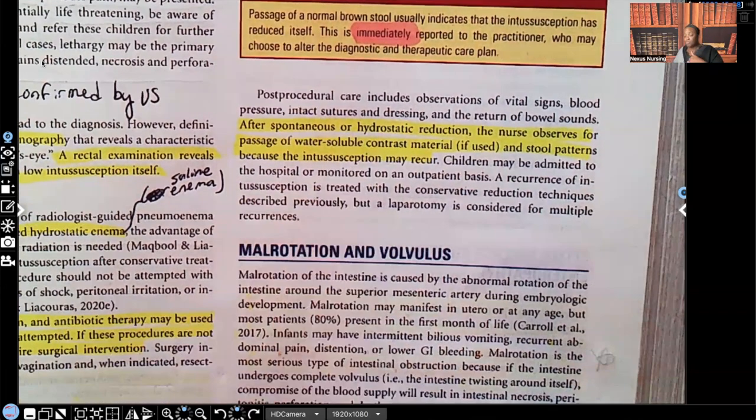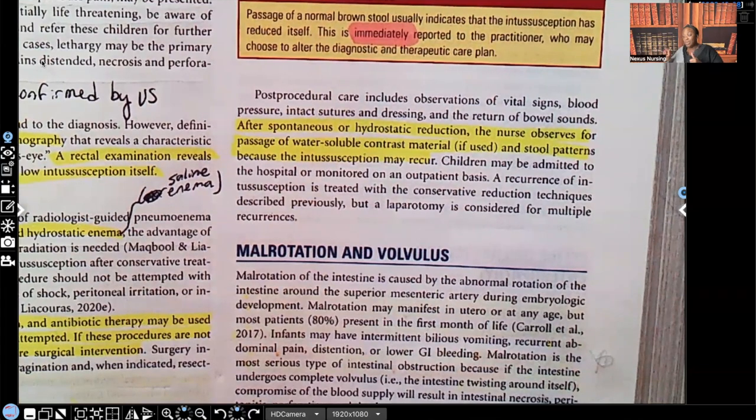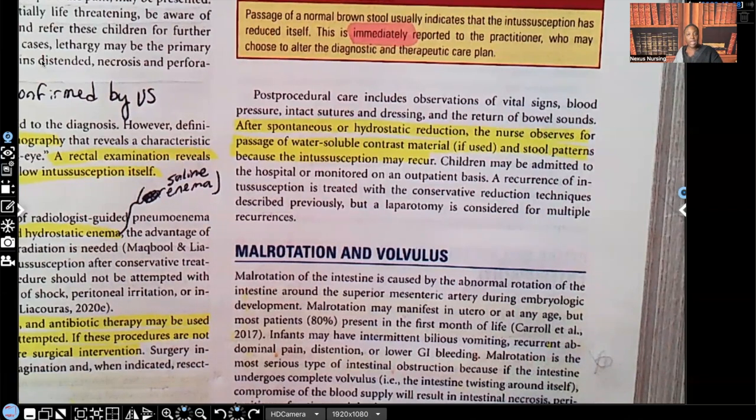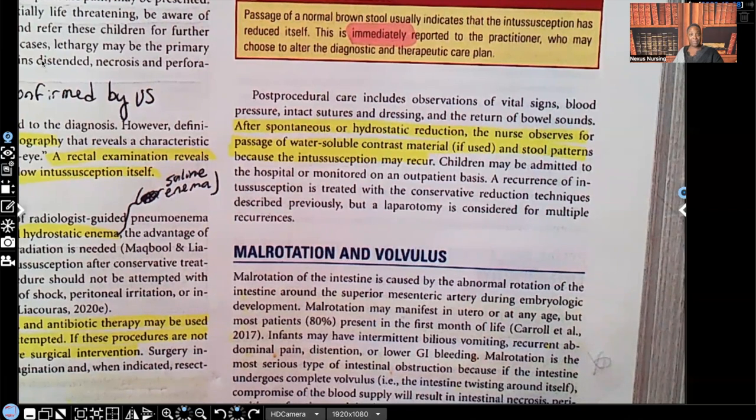So you could have got brown stool. We confirm it by ultrasound. Everything's good, but you still got to be paying attention to the stool because maybe 2 BMs later, red currant jelly-like again, which means the patient has intussusception again. So it's very important, guys. Your nursing assessments need to be up to par. And guys, that's your intussusception.